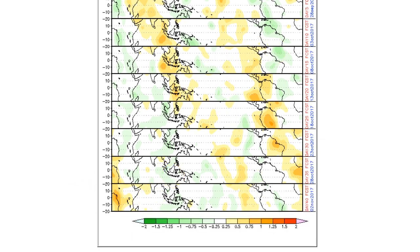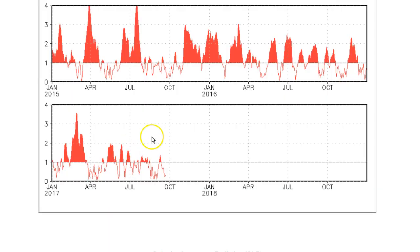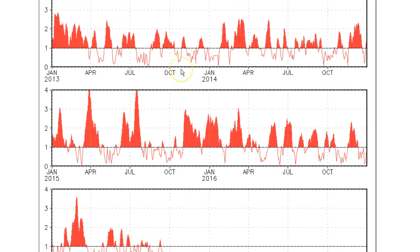So what is going on with the MJO? This chart describes that. So this is January 2017. This shows you the strength of the active phase of the MJO. And last winter, we had a pretty good MJO pattern that was helping support precipitation. But then notice as we got into spring, things really started getting weak. And here we are, basically this entire summer. And you just sort of scan up the chart here and here and here.